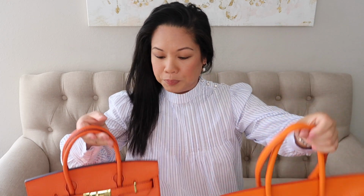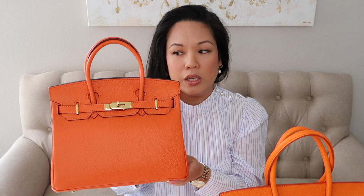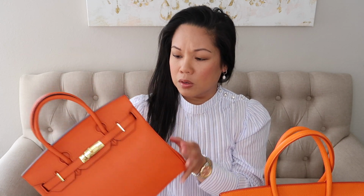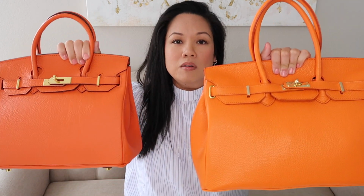And the Ainifeel that I have right here is the 30 centimeter size, and Ainifeel does sell their Birkin styles in different sizes. This particular one is a 30 centimeter. I think they also have 35 and 40, but as you get bigger, they don't offer a crossbody option. This one actually has a crossbody option. Let's go over the quick differences right now.